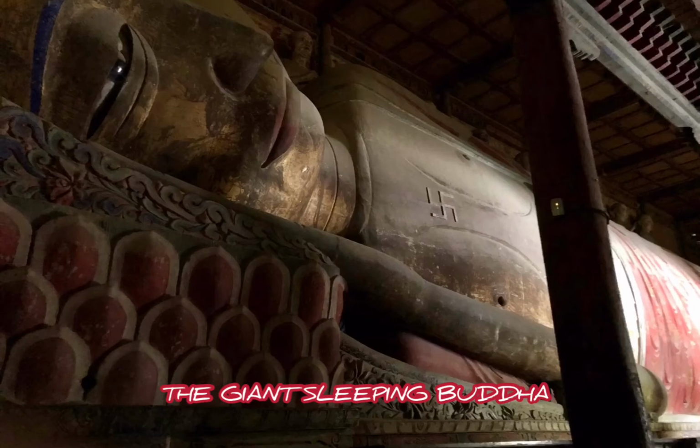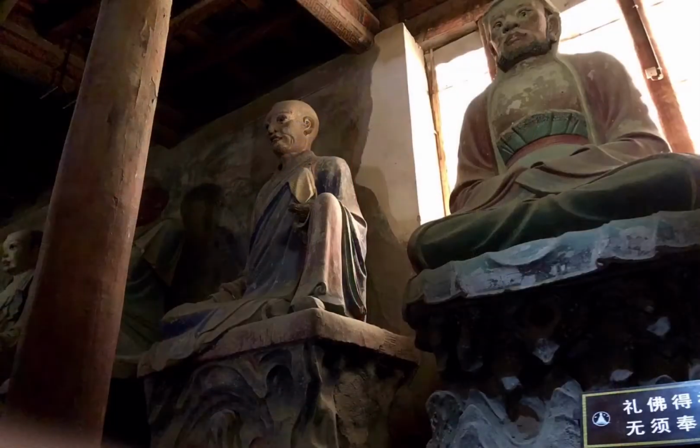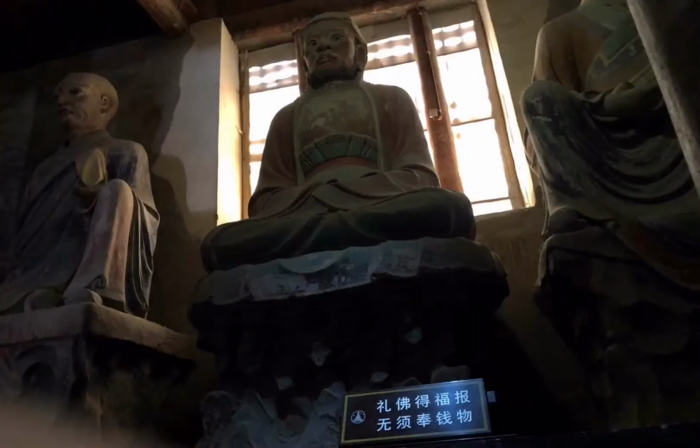Dafo Temple in Zhangye City is about 600 kilometers away, west of Gansu's provincial capital, Lanzhou. It is famous for its giant reclining Buddha, or sleeping Buddha, that measures about 35 meters. Established in 1098 during the Western Xia dynasty and rebuilt during the Qing dynasty. Due to its extensive history, it is listed as an immovable cultural relic under state protection.